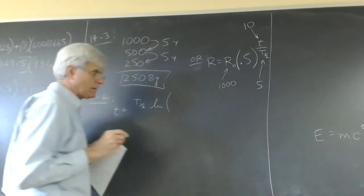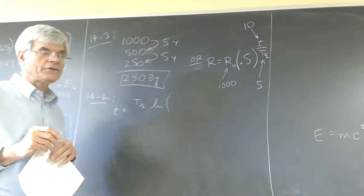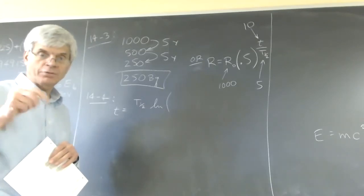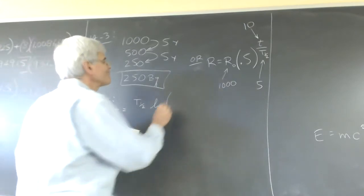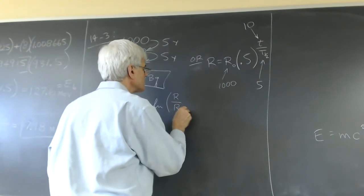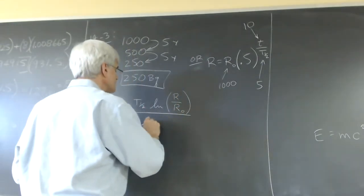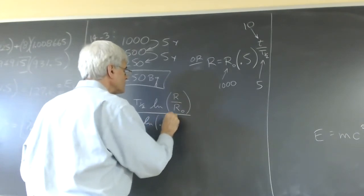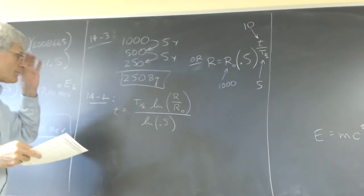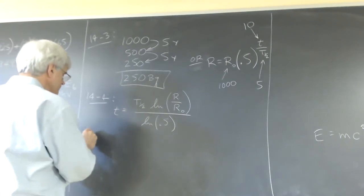Ln is the natural log. They should have covered this in some math class that you've taken, but if they haven't, well, it's a button on your calculator. Push it. Fill in the numbers and we'll have the answer.